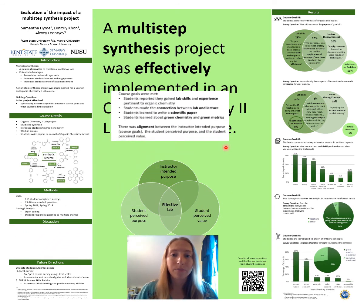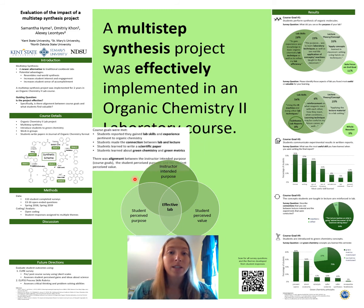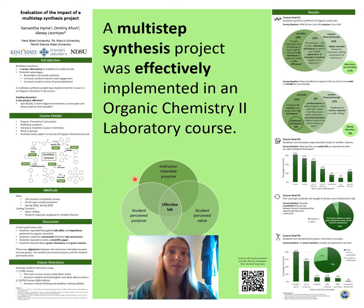So overall, it seemed that the course goals were met. We also saw this alignment that we were looking for here, and so this is all suggestive that the project was effectively implemented, and we can begin to look further into the possible benefits of this style of lab.